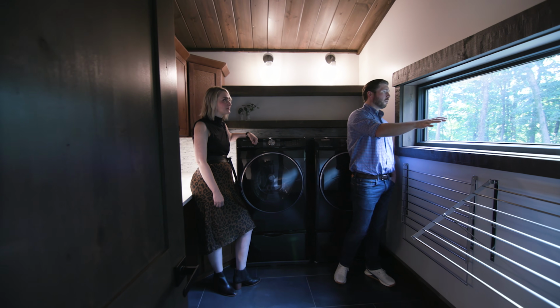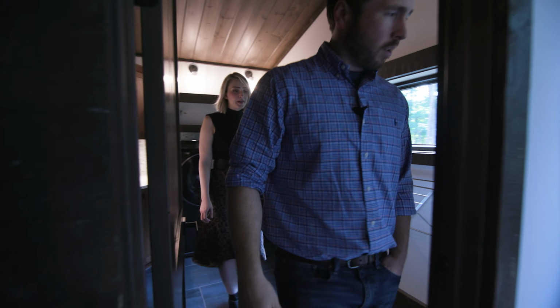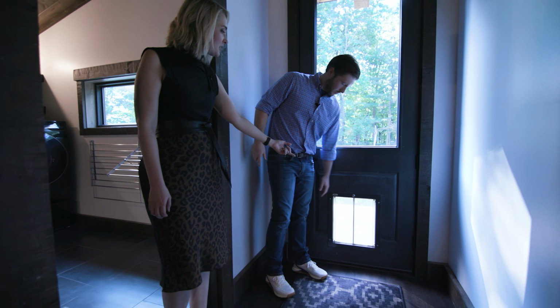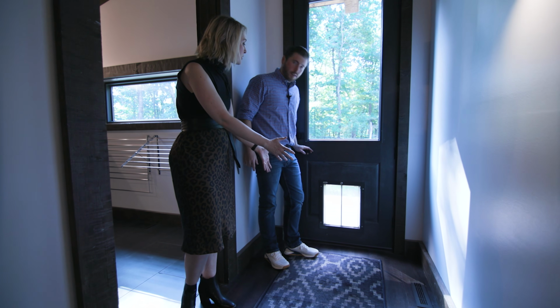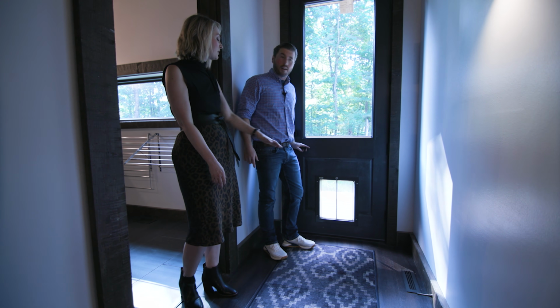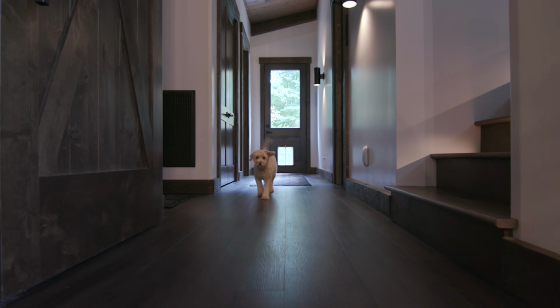Oh wow, you've got a beautiful deck out here and the railing out there too. So right around this corner. Yeah, I see you've got a lock on the dog door. Yeah, so you can lock the doggy door. It also has a steel cover that you can put over if you're going on vacation and you really want to lock it up. But we love having a doggy door so that the dog can roam free and we're not chasing her around, letting her out all the time.